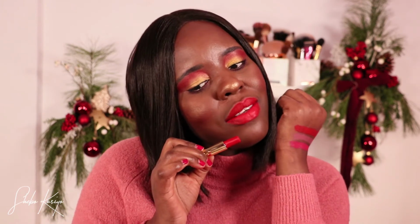What do you think so far, you guys? Which one is your favorite between the three shades? I'm loving this one. She's happy with this shade as well, and very comfortable. Okay, Essence, I see you. All right, this is awesome. So far, so good. Nobody complains. Okay, fire. We are on fire.